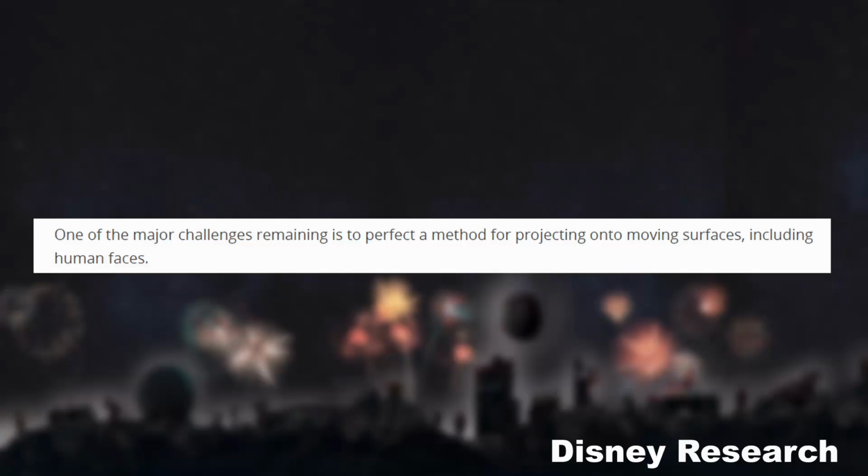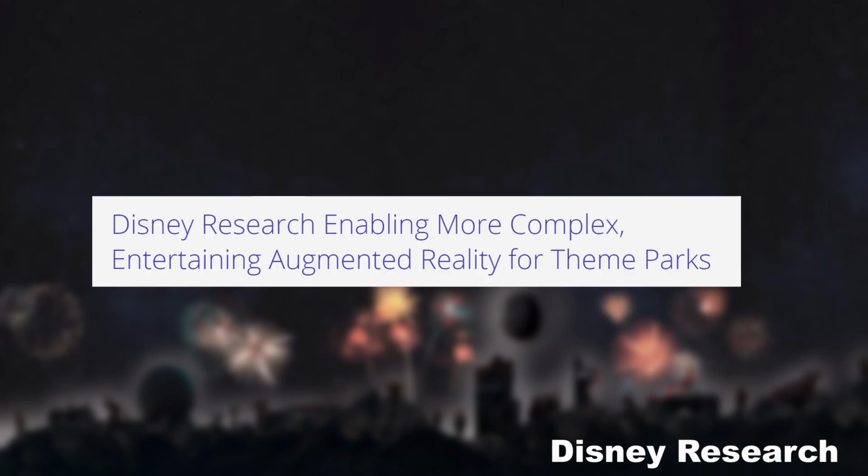But I think it's important to note that Disney is still innovating. They've announced plans to learn to map projections onto moving surfaces like human faces, and they're exploring how best to make use of augmented and virtual reality to bring fully immersive stories to life. Clearly, I'm unexpectedly very passionate about this topic.